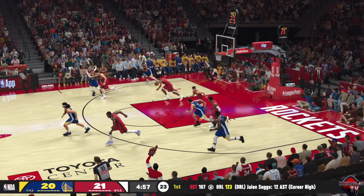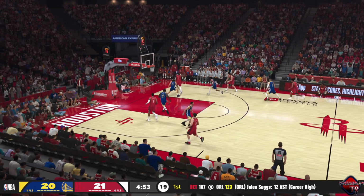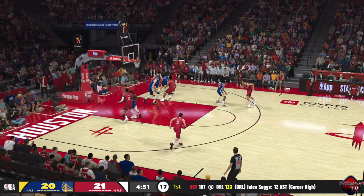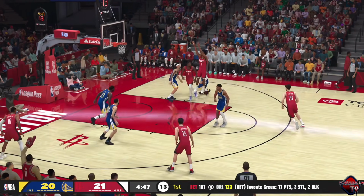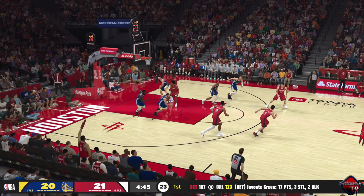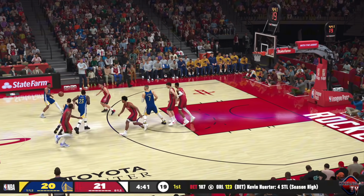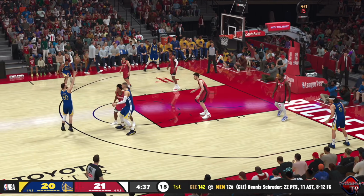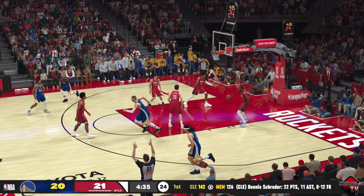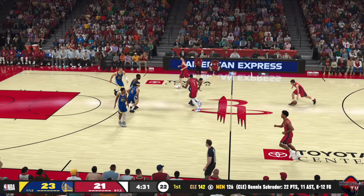Pass to Melton. Stolen by Thompson. Now Durant. 13 points in the game. With his first shot attempt. Thompson, no good. The Warriors trailing. Melton finds Curry. Porzingis with a screen on Thompson. Shot is good by Curry. Keep riding that hot hand. He's been pretty much unstoppable.